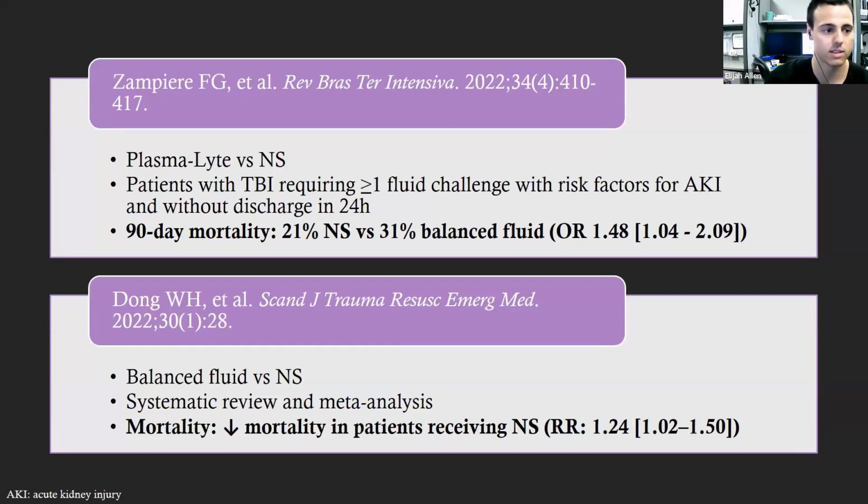And then that last study was a meta-analysis that came out in 2022 assessing balanced fluids overall versus normal saline. And in this, they included 3 trials in their TBI analysis. And in this study, they also found that there was a decreased mortality in patients who were receiving NS compared to patients who were receiving balanced fluids. And this also differed from the non-TBI analysis that showed that balanced fluids was actually superior in decreasing mortality compared to NS.